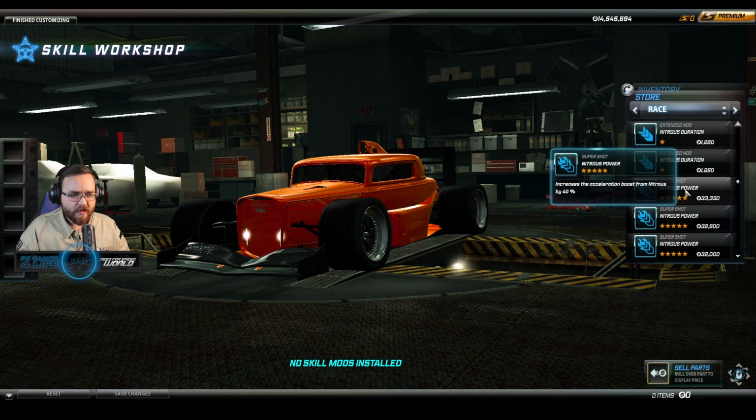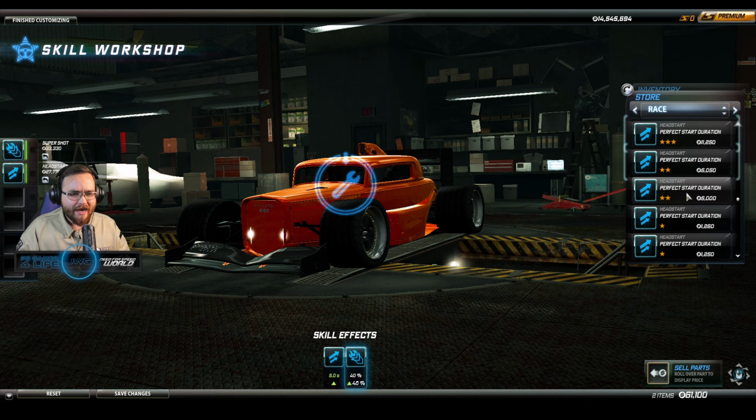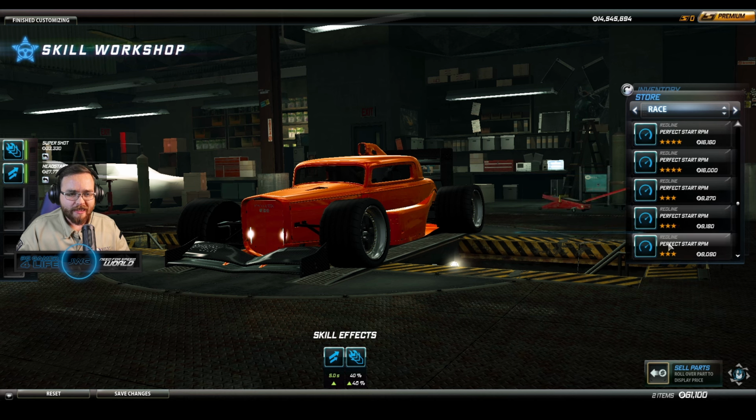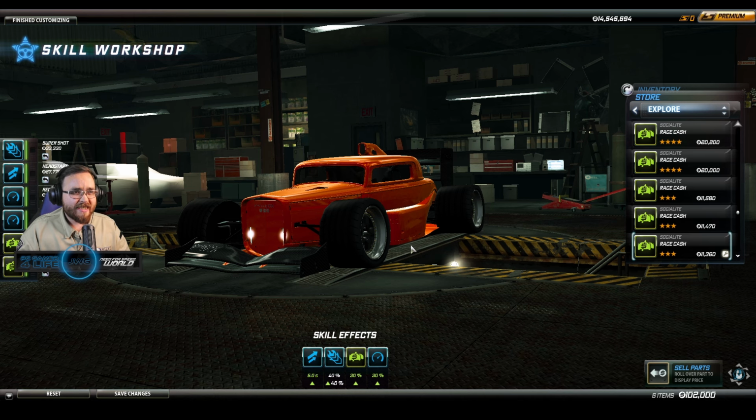As for the skill workshop, we're going to be at 40% of nitrous power, max out perfect start duration. We're going to max out RPM range as well. And last but not least, as always, we got to do race cash. The skill workshop. It's so much cheaper than the Knight Rider server.